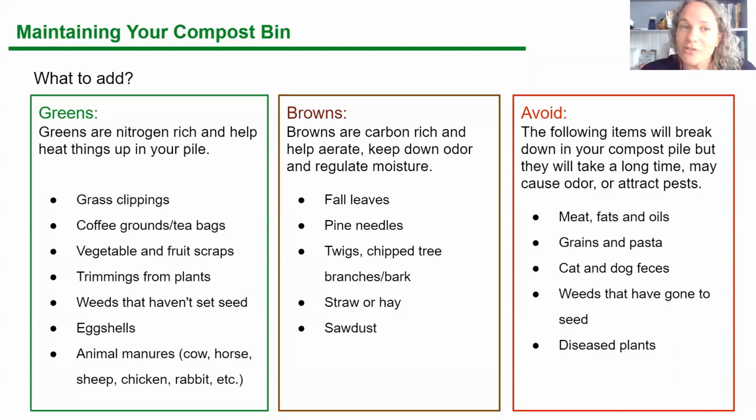There are items that you want to avoid adding to your compost bin. Meat and fats and oily materials are harder to break down. You don't want to add those into your bin. Grains, these are not a good thing to add into a bin because they can attract pests. They will break down in a compost bin. That's not really the issue. It's more so that you don't want to be providing a food source for anything other than the organisms that we want to be attracting to the compost bin. Definitely leave out cat and dog waste.